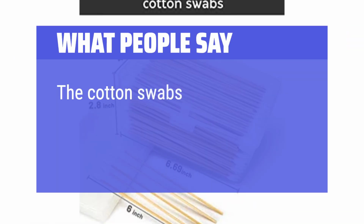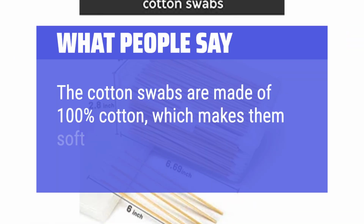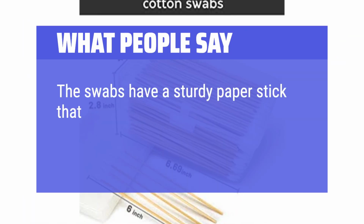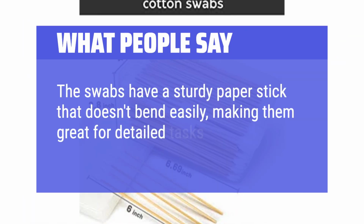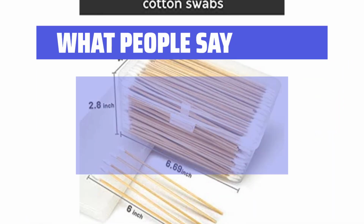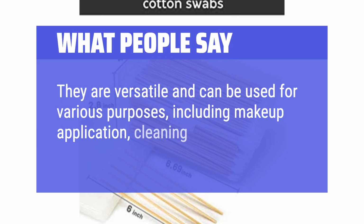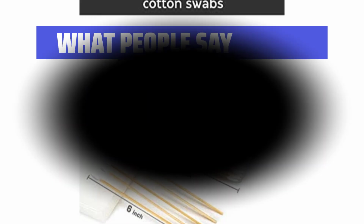What people say. The cotton swabs are made of 100% cotton, which makes them soft and absorbent. The swabs have a sturdy paper stick that doesn't bend easily, making them great for detailed tasks. They are versatile and can be used for various purposes, including makeup application, cleaning electronics, and crafting.